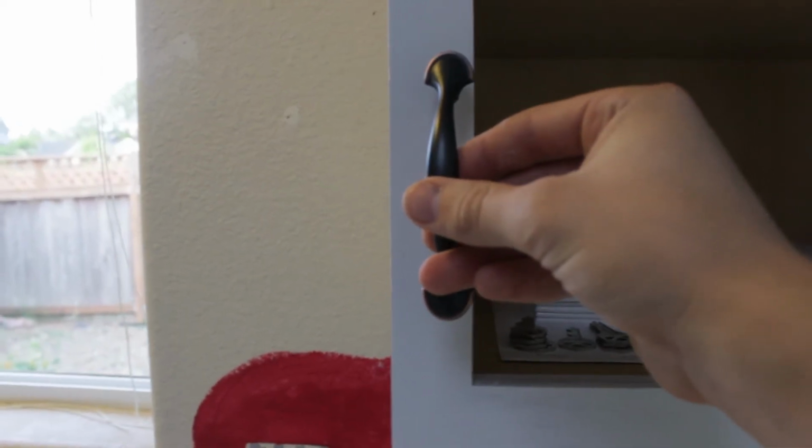So they're kind of a brushed bronze looking thing. They look really good with the white. We're gonna do the faucets like that. I think it'll look really good.